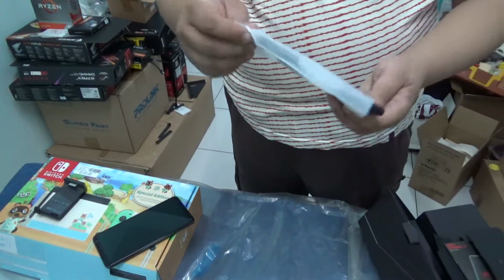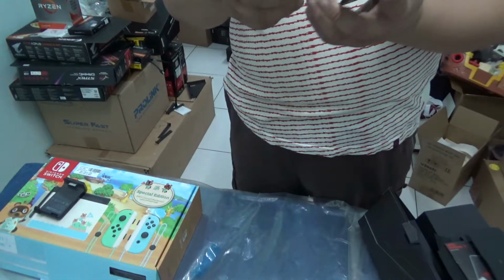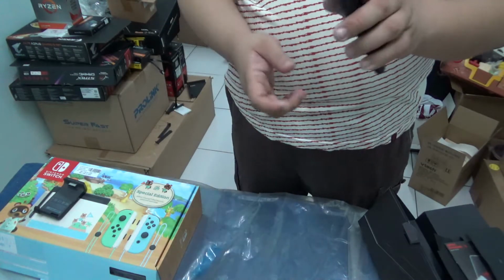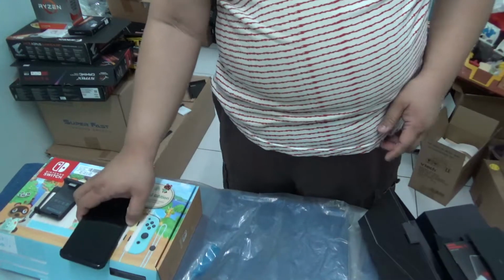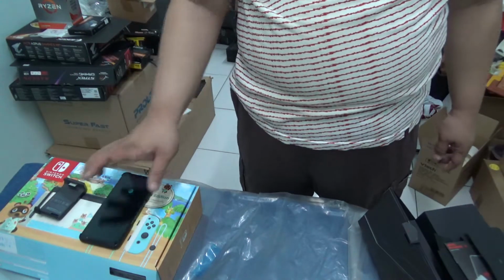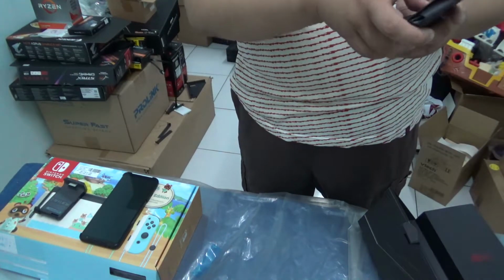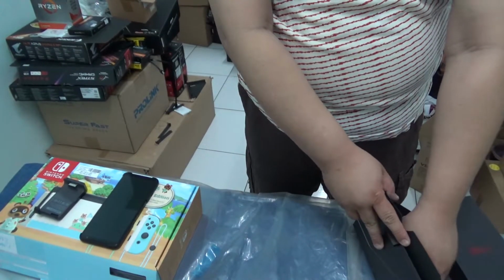And then you get this, a very simple case for the phone. Basically it just snaps in like so, and it doesn't do much to protect the phone. Asus sells a higher quality protector that includes a screen protector and is much bulkier, protecting the whole phone, but that costs 279 Malaysian ringgit, and it's not available yet in Malaysia. So I think I'll make an update video when that arrives.